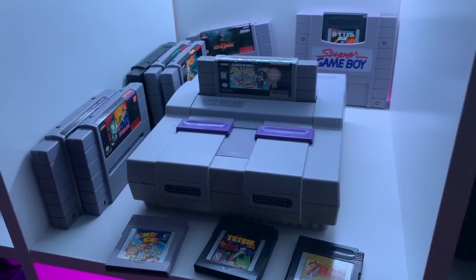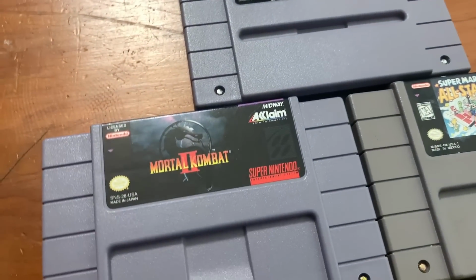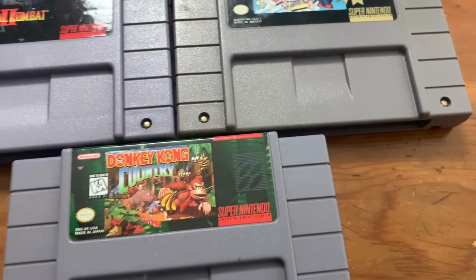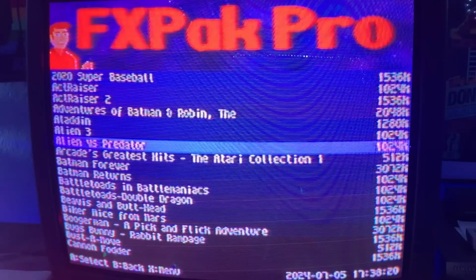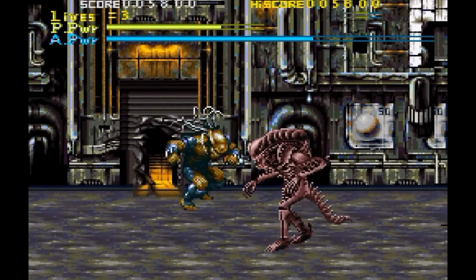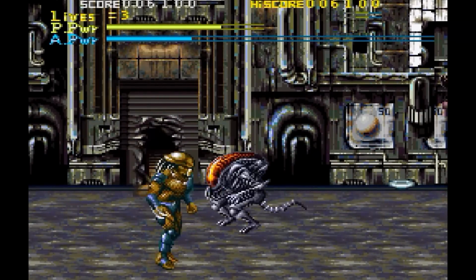The Super Nintendo, a fantastic game system with an amazing array of addicting games. Fighters, shooters, platformers, and puzzle games galore. So let's check out some of these games from this system that keep me coming back again and again, starting with Alien vs. Predator. I absolutely love the Alien franchise, and this one drew me in because it allows you to beat up those nasty aliens.